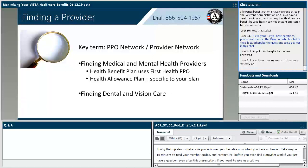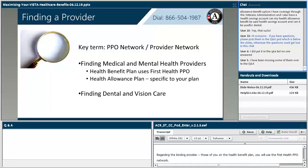So regarding finding a provider, though, for those of you on a health benefit plan, you're going to be using the First Health PPO network. And what's a PPO network? That stands for Preferred Provider Organization. And that's basically just a network or list of providers, physicians, hospitals, labs, urgent cares. They're all contracted together as part of a group. They agree to bill directly to or send claims to insurance companies, plan administrators like IMG at specific rates.